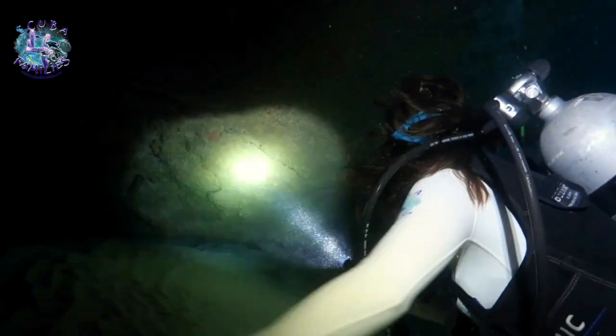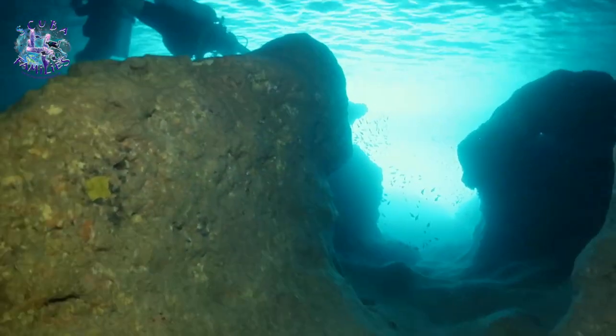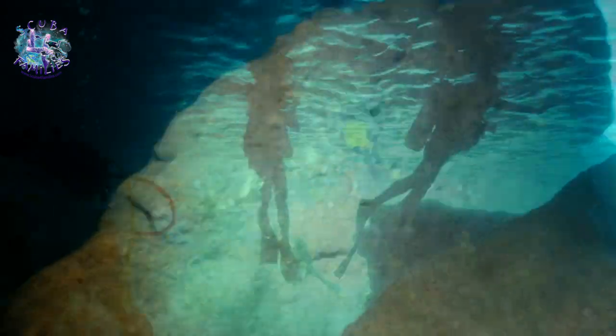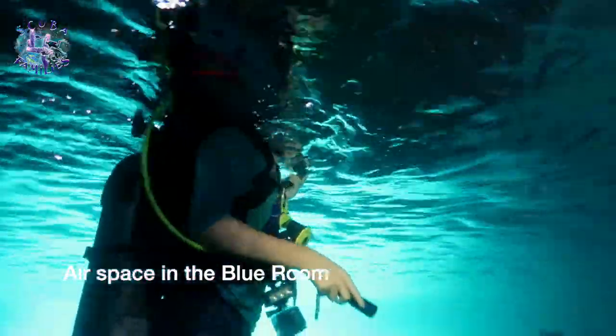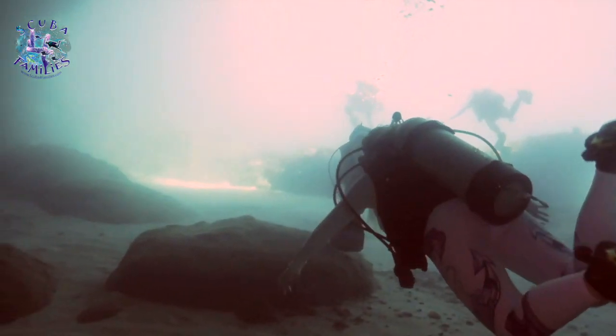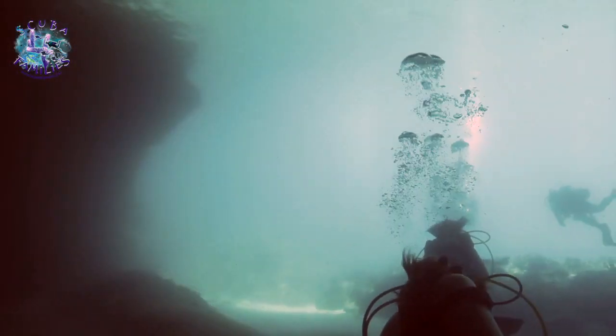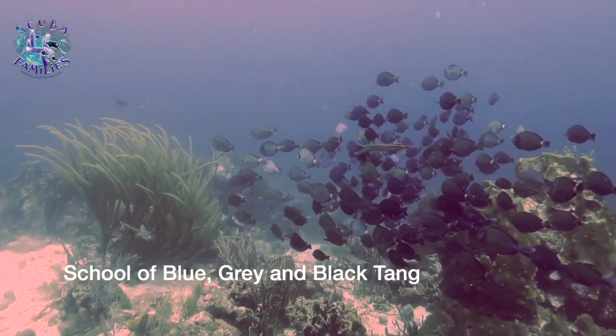It's got a sandy bottom inside the Blue Room. The rock formations sort of curve into one another. You can ascend into the airspace at the top of the Blue Room. You have a stream of light coming in which gives it its lovely colour. Definitely recommend it. I shall be going back if I ever visit the island again.